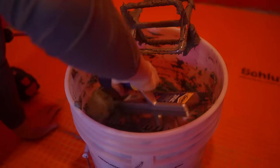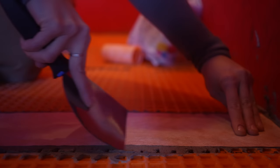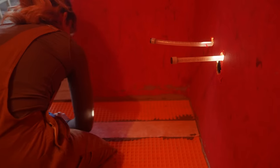The band that is going to go along the seams where the drain meets the floor. This is going to make sure that it is entirely waterproof, a very important step. And we have four seams. How are the seams going? It's going good, getting the hang of mortar.